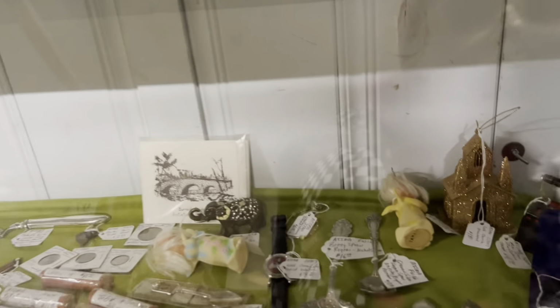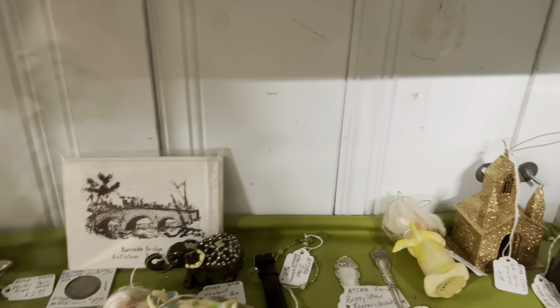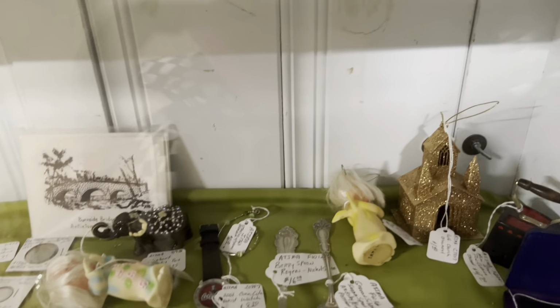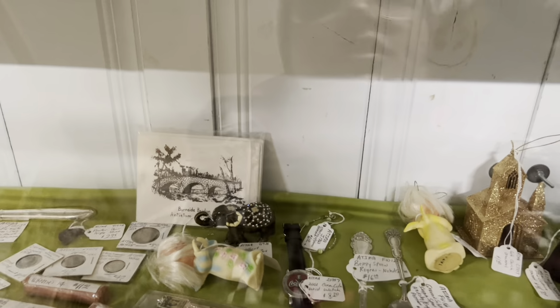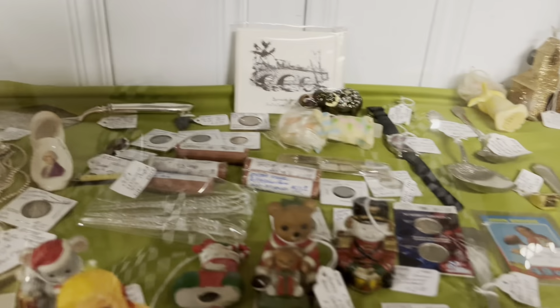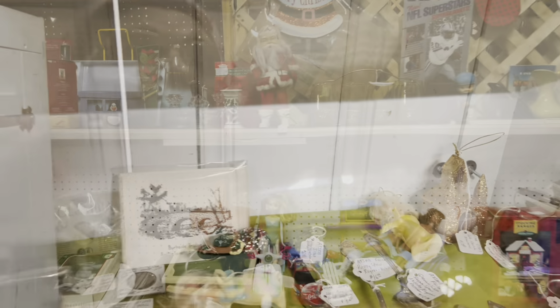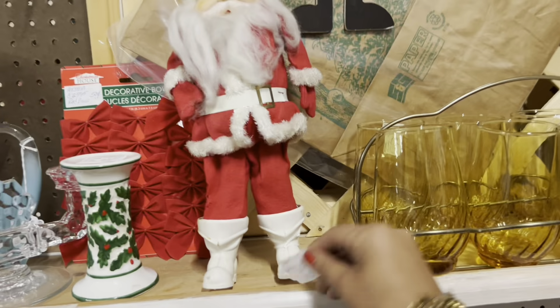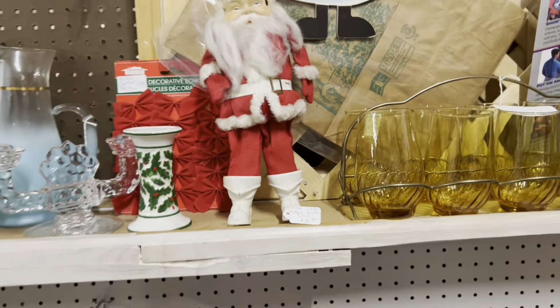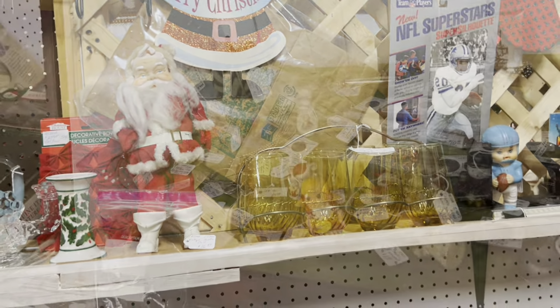Well, I see something in a case I'm really interested in. Those little rubber angels. It looks like they're only $3 each. Let's see what else is in this case before I get the key. You know, I always try to avoid cases, but for $3, I can't pass those things up. Oh, another Santa, $16. That's not bad at all. I could easily make money on that. Yeah, I'm gonna go ahead and get the key and pick up those two little angel ornaments.